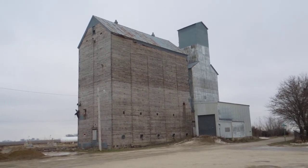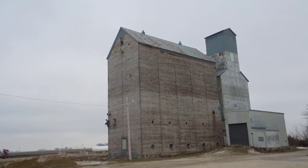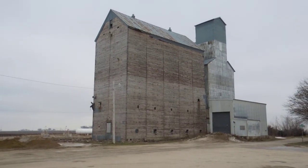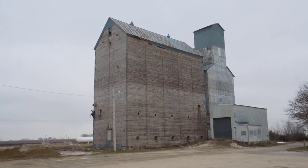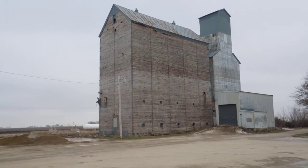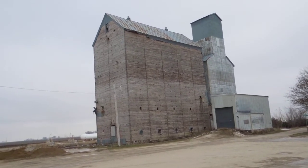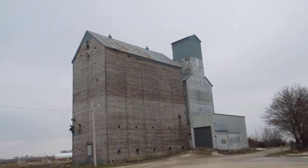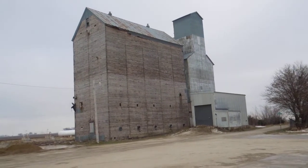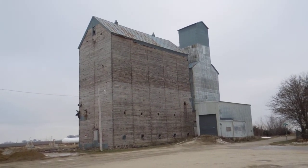This company out of Kentucky showed up. They stripped all of the plumbing. The fire regulations required a sprinkler system where you hook up the water on the outside of the building, energize it, and it would spray water on the inside of the building. They stripped all that plumbing out. There's copper wiring everywhere for all of the equipment. They stripped all of that out. All of the steel ducting for handling grain was all tore out. They took the tin off the outside of the main building and salvaged all that.